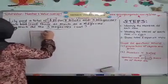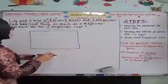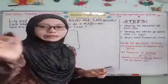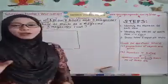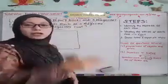So we're going to draw the table like this. And because this is the total value, number times value concept, we're not going to draw the table like the BCA table anymore. We are going to draw the table in the number times value concept table. Okay, it's a different table. It's a table, but the dividing of the columns is different.